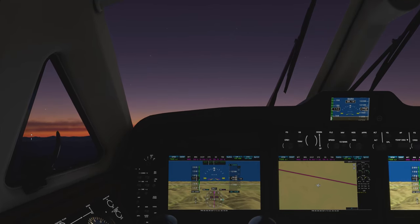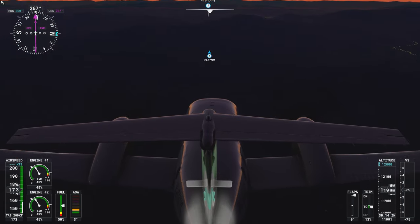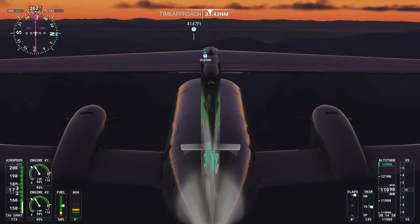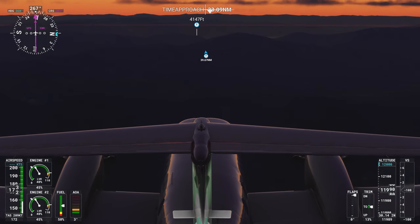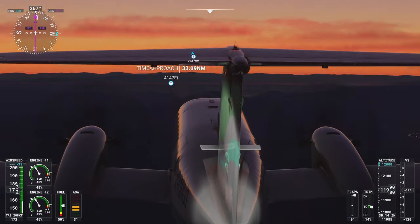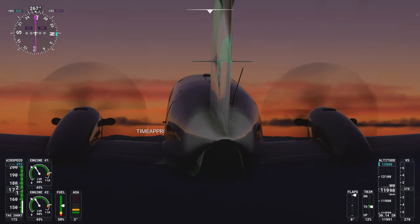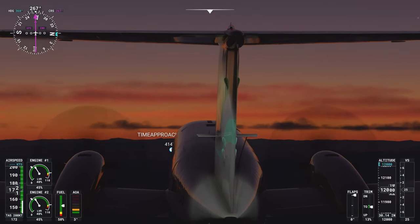Let's take a look outside again. Can I tell if I'm okay? I think I am. But it's just really hard to tell. I think the plane is above those little mountaintops, so I think we're probably okay. It's a really interesting view.